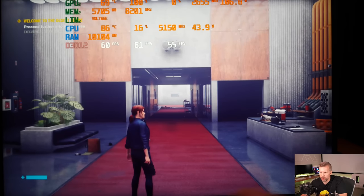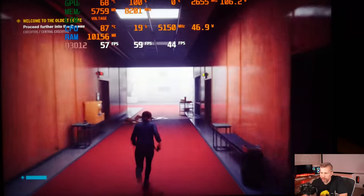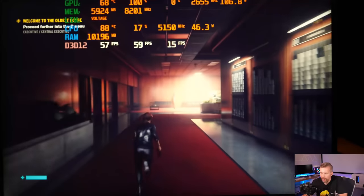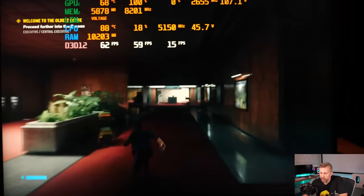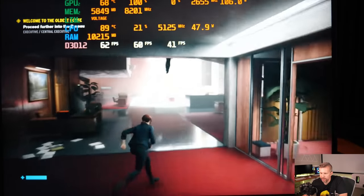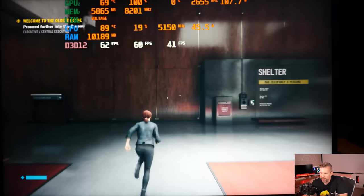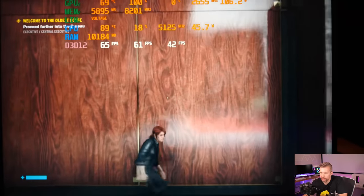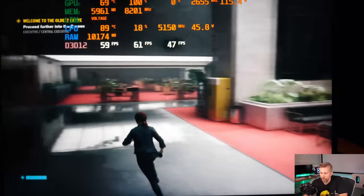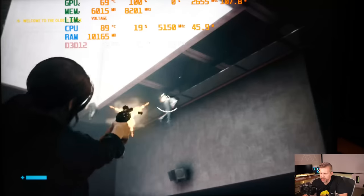We're about to run through Control. We're pulling 108 watts of power to the GPU. We are being GPU bound. Our CPU is 89 degrees, which is a bit on the spicier side. 67 degrees for the GPU, and our fan noise is very minimal right now. So that's very good. We're averaging 61 FPS with 44 for our 1% low. This gameplay is very good considering that we've got everything set to maximum right now.